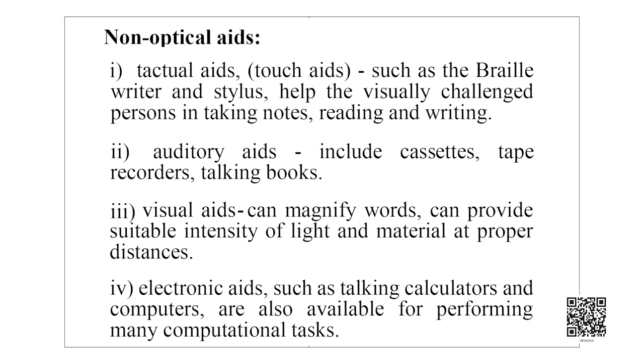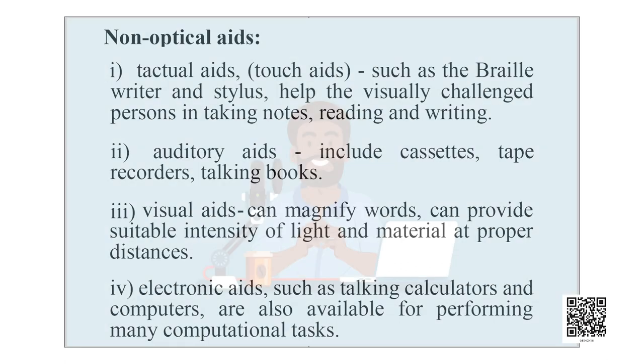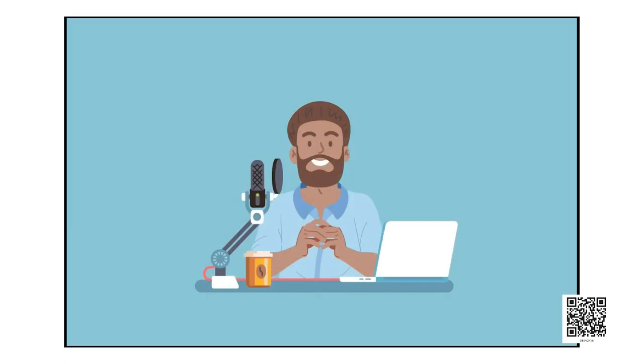Electronic aids such as talking calculators and computers are also available for performing many computational tasks. Nowadays, the use of audiobooks and podcasts with computers are extremely helpful for listening to and writing the desired text. In addition to the previously mentioned optical and non-optical aids, the one breakthrough which came to help people with visual impairment was the Braille system.